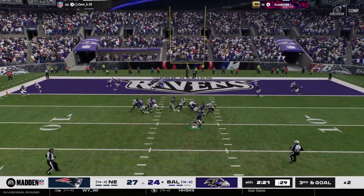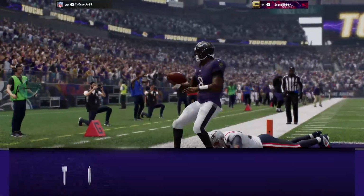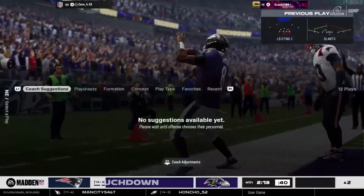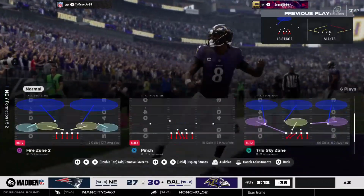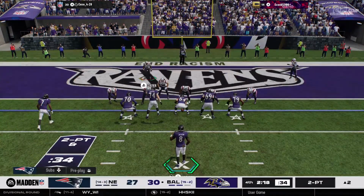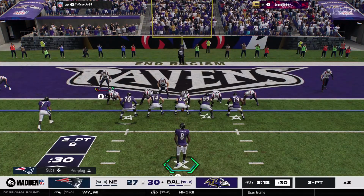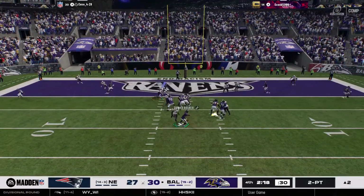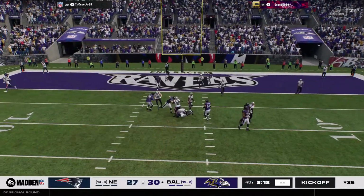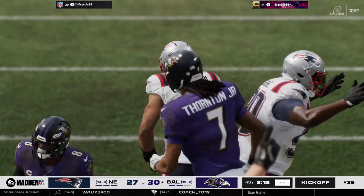He'll throw it. Bails out of the pocket quick. And he scores. It's a Baltimore touchdown. The Ravens take a 4th quarter lead. It's a Lamar Jackson touchdown. Jackson's throwing for it. And he won't get away. They bring him down. The sack prevents them from adding another 2 more to that lead.